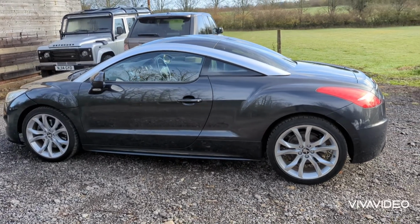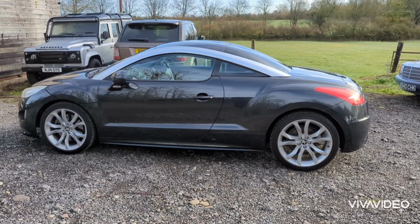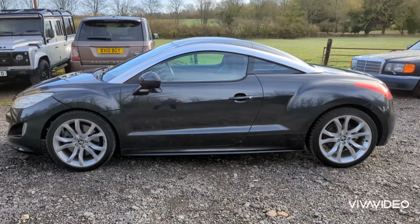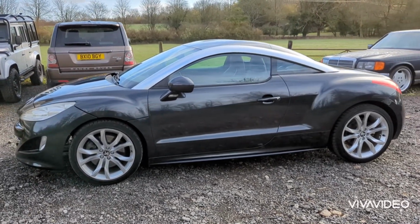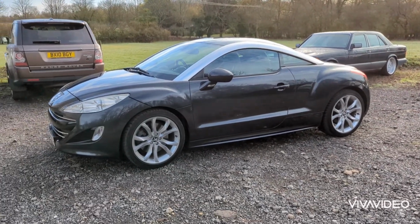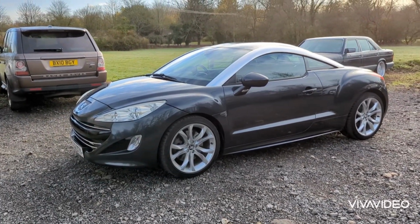We've done a fair bit to this car to get it ready for sale. We had to put a new oil cooler on because the oil cooler had failed. So it's starting to mix oil into the coolant. So that was a good £600 we had to spend on it.